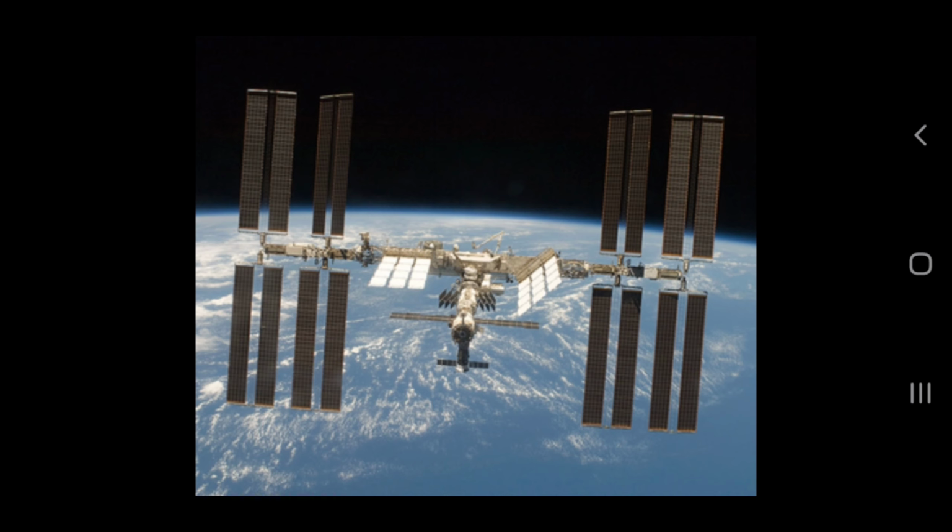The International Space Station is a partnership between the space agencies of the United States, NASA, Russia, Roscosmos, Canada, Japan, and the European Union. And scientists and engineers from virtually every country in the world have contributed in at least some way.